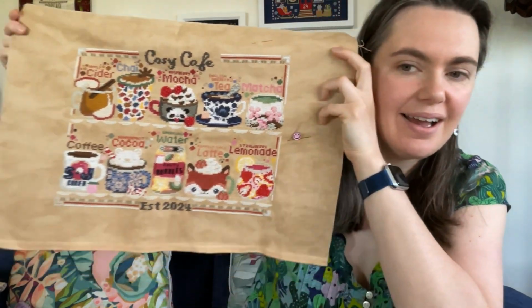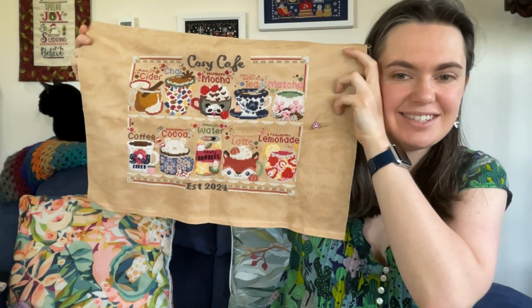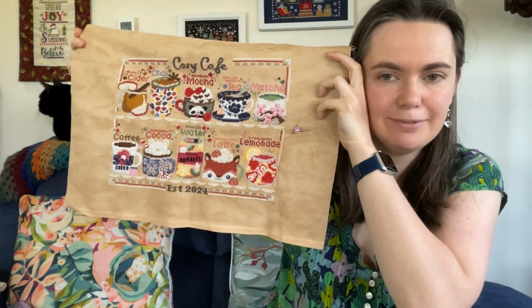So yeah, I'm really excited. I finished the stitching on this. It feels like a big milestone. I admit it's a tiny niggle that I still have beading to do. It feels slightly unfair, but oh well, it'll look awesome when it's done.